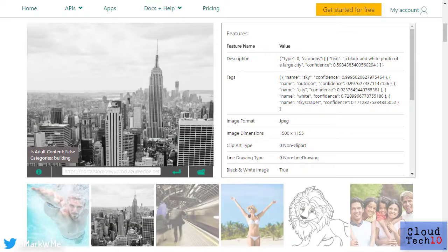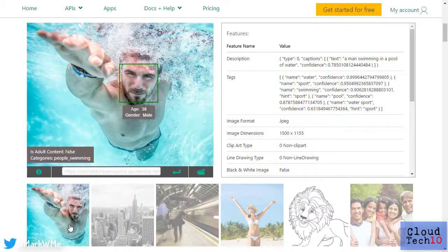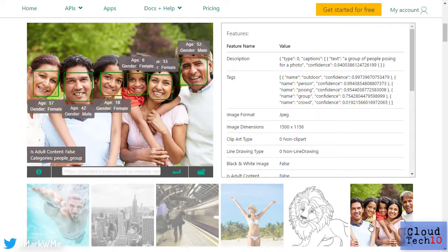Let's take a quick look at the Computer Vision API in action. There are some images you can experiment with on the Computer Vision API page. If I choose this picture of a London tube station, you can see that the API quickly determines that this is a picture of a platform at a station and is fairly confident that it's also a subway station. Choosing this image of a man swimming, again the API is pretty confident that this is a picture of somebody swimming and estimates that the person in the picture is a male around 38 years old. And in this group photo you can see how the API has made what look like pretty good guesses as to the gender and age of the people here.